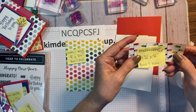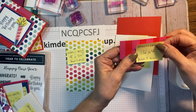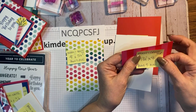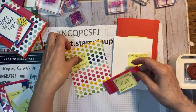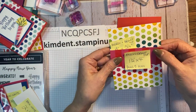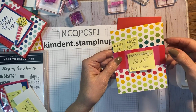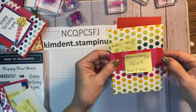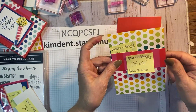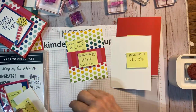Then you need a piece of, again, Merry Bold and Bright DSP, 1 1/2 by 4. And I did not think of this on my own, but we're going to layer this right here just to give it a little bit of dimension. Isn't that fun? It's kind of funky and fun. It's stripes with polka dots. Never would have done it. Saw it on Pinterest and I thought, I can do that. So 1 1/2 by 4.